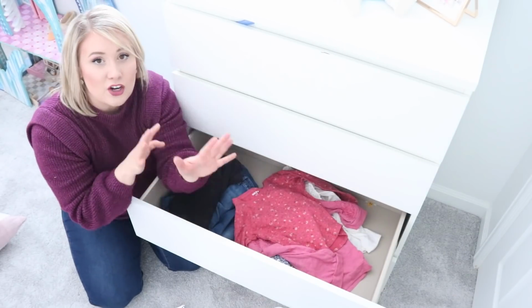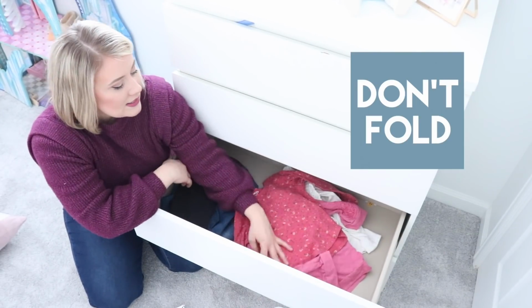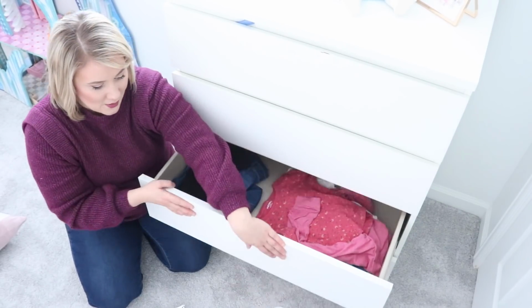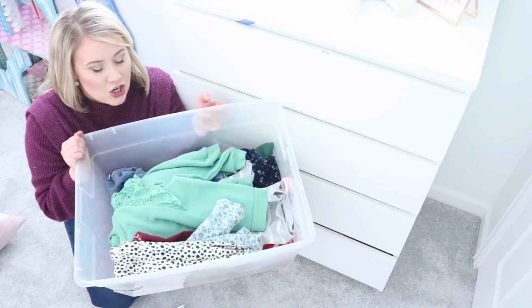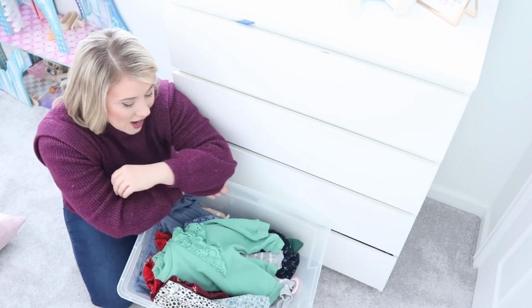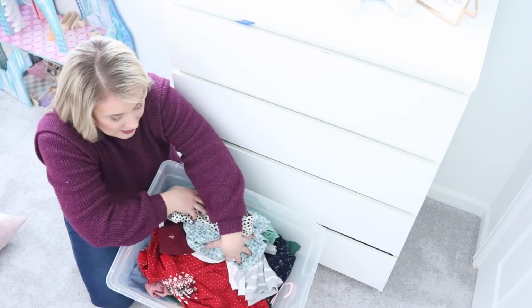Look at that. I'm not even gonna fold it. That's another tip I have. Don't even fold the clothes. Lay them nicely in the dresser, because guess what? They just go through and tear it out anyways. I also am really, really confident with the stuff that I've saved, knowing that if anything goes wrong with the wardrobe that I've kept in here, I have plenty of really, really nice clothes that she can pull from.